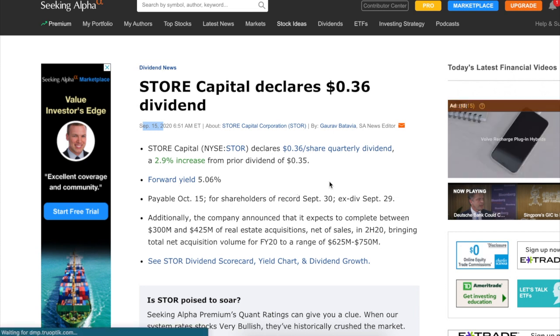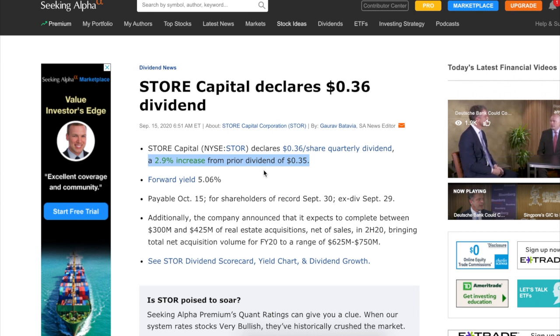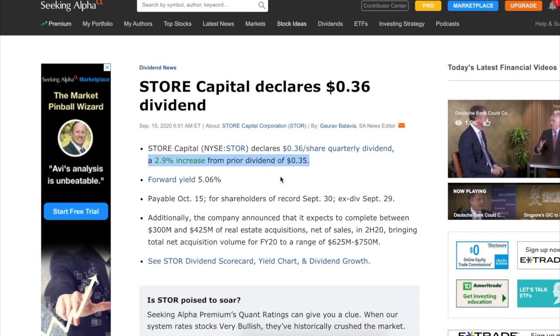So September 15th, so basically almost a month ago, and that's very positive considering that most of these retail companies, REITs, cut the dividend or froze the dividend. So I'm very happy that this company increased the dividend. It shows the confidence in the management team as well as the outlook for this company.